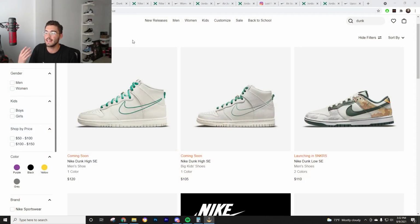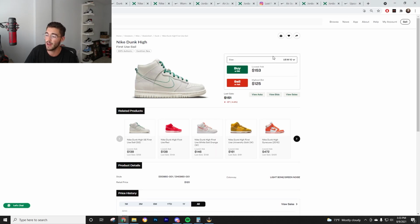So starting off, I say to make some cash, but I want to hit on these because I've had questions about them. These are not going to resell that well. We got the First Use Dunk Highs. They kept getting pushed back. They're dropping on the Nike app or the Nike website. I would always do the app for this one because it's a little bit easier. They're $120 retail for the men's and $105 for the kids, and they're not really reselling for much.